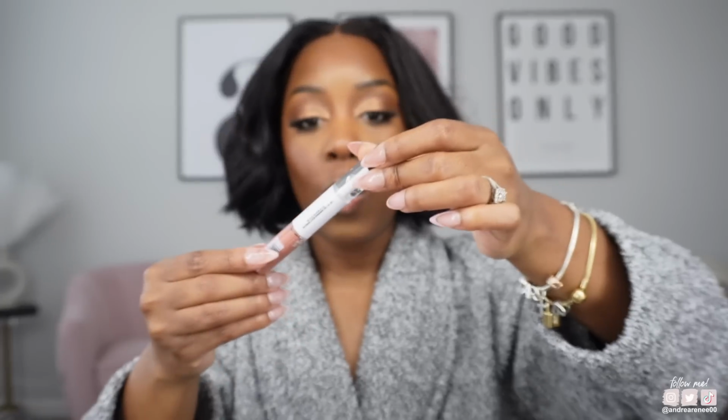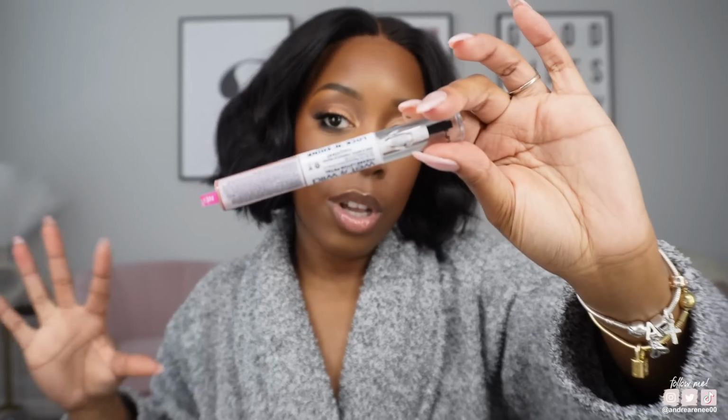But the eyeshadows, I'm not blown away with the eyeshadows. Y'all could tell when I was using it in the video. What else new did I... Oh dang, we didn't even try this out, the Wet n Wild Lotus Petal. We'll try it out in another drugstore get ready with me.